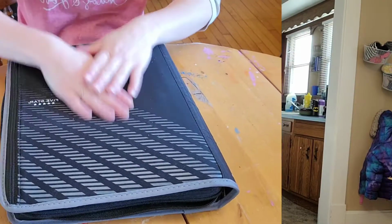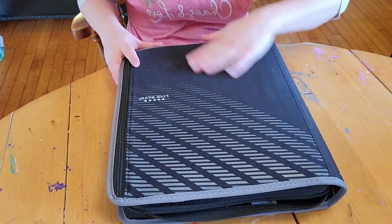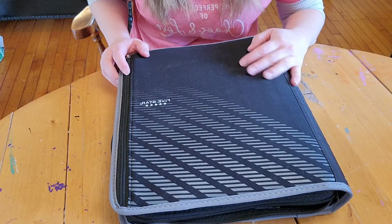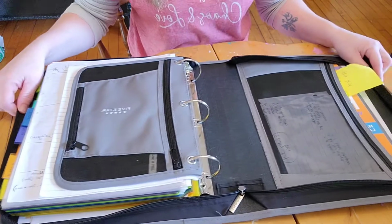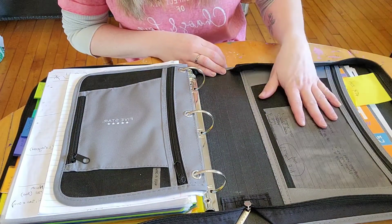So today we are going to go over our homeschool binder. I purchased this binder at Walmart. We do utilize it in the sense that my husband and I do work part-time. So when Keaton goes to his grandparents, we are able to just take everything with us.